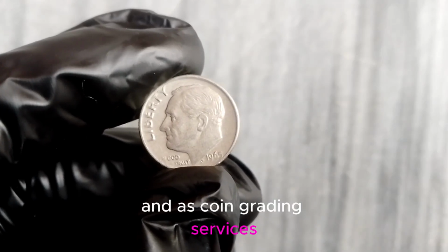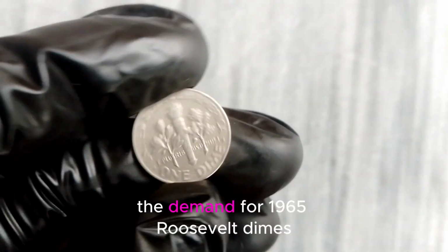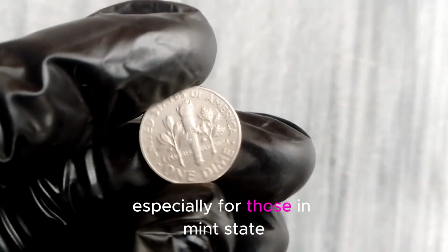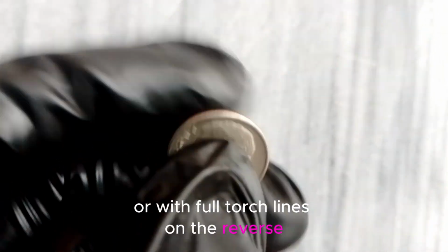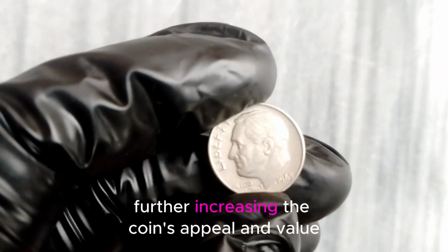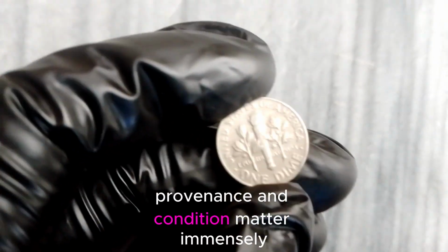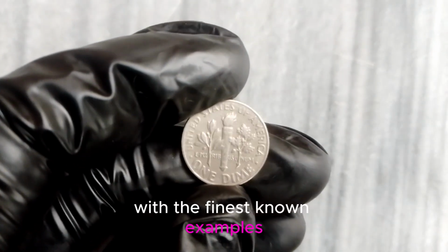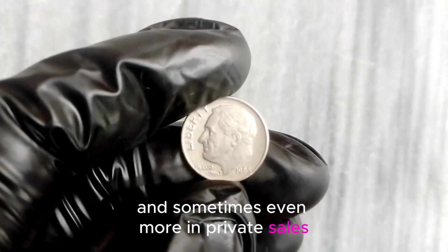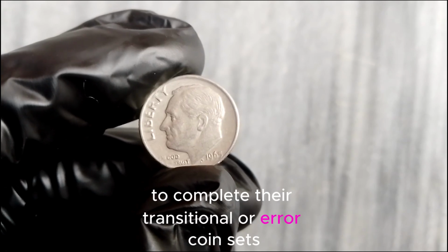And as coin grading services like PCGS and NGC began recognizing these anomalies, the demand for 1965 Roosevelt dimes with unique attributes soared, especially for those in mint state or with full torch lines on the reverse, which indicate a strong and complete strike, further increasing the coin's appeal and value. And as with all rare coins, provenance and condition matter immensely, with the finest known examples commanding astronomical prices at auction, and sometimes even more in private sales where elite collectors compete for the best specimens to complete their transitional or error coin sets.